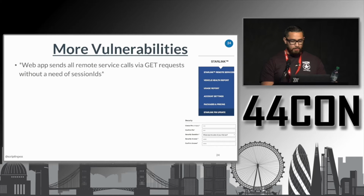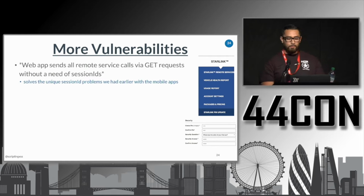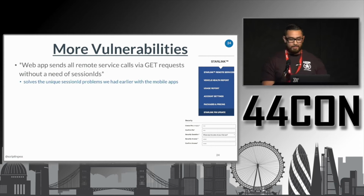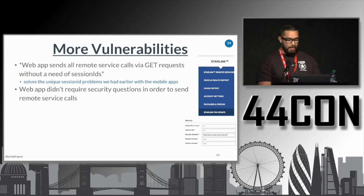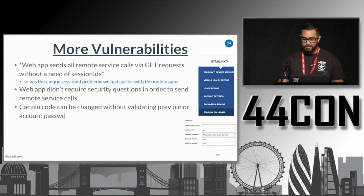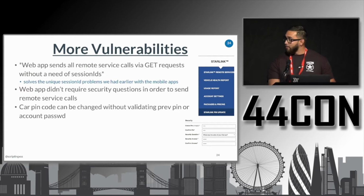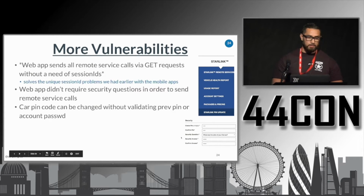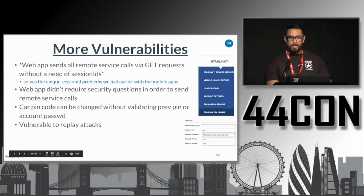And here's some more vulnerabilities, of course. The web application sends everything as GET requests, even the remote service calls, without a session ID. The unique session ID I was talking about that I had an issue with for the mobile applications. So I checked that one off. I was like, cool, don't worry about that anymore. And the web application also didn't require a PIN or security questions to send these remote service calls. So again, weak link, obviously, the web application. And as you can see over here to the bottom right, you don't have to verify your PIN. You can just create a PIN and confirm it. And same thing with your security questions. So no validation, and definitely vulnerable to replay attacks.